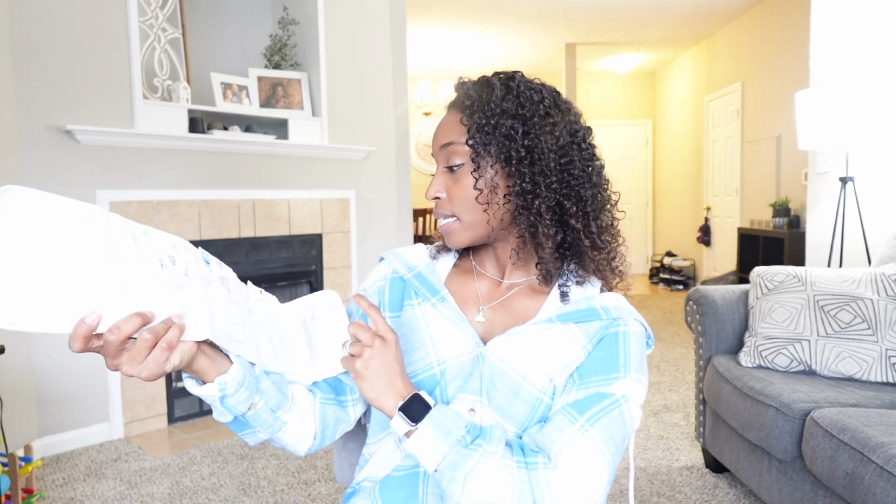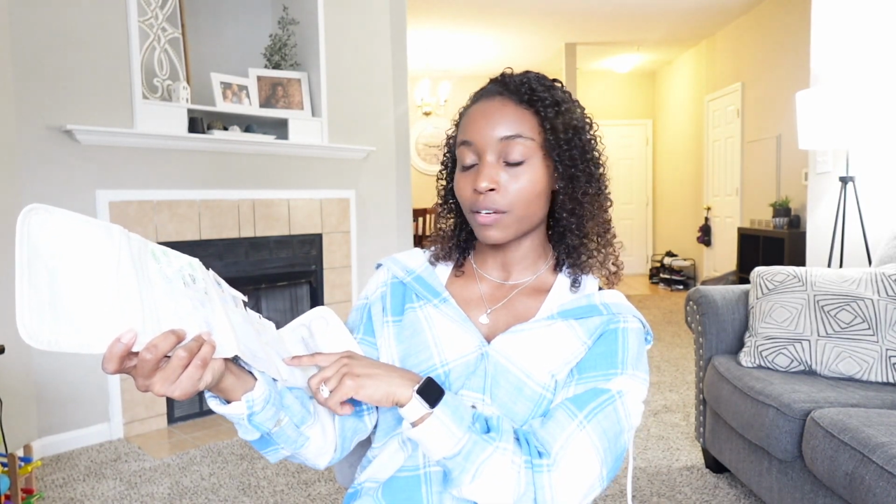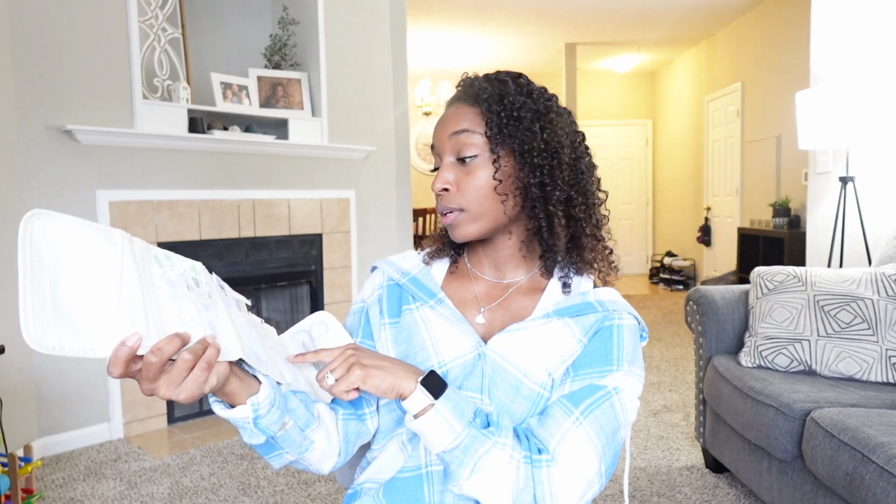All right, next thing that I have in here is this little first aid kit. I don't know, maybe it's the nurse in me, but I really feel like I need to keep this in my bag. I've actually had to use it a couple of times when we've gone out to the park. So it's just this really cute little first aid kit. Inside, it has some Band-Aids, some scissors, a little oral thermometer, like the little stick ones, which I didn't even know existed, but those are really cool.